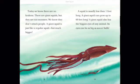Today, we know there are no Krakens. There are giant squids, but they're not monsters. We know they don't attack people. A giant squid is just a regular squid, but much bigger. A squid is usually less than 1 foot long. A giant squid can grow up to 60 feet long. A giant squid also has the biggest eyes of any animal. Its eyes can be as big as soccer balls.